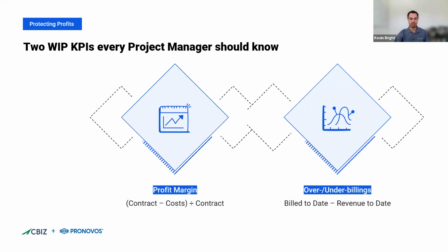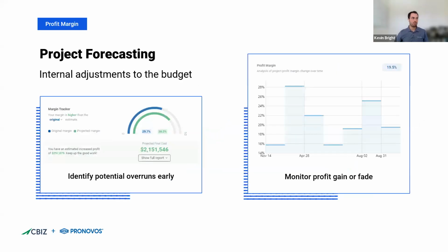Yeah, I think that's really well said. So let's start to dive into each of these a little bit more. Let's start with the profit margin. And really the first place to start with profit margin is the project forecast. To put it another way, what are my costs going to be to complete this project?